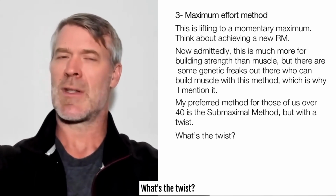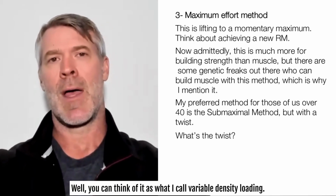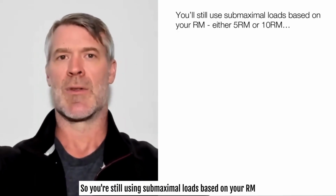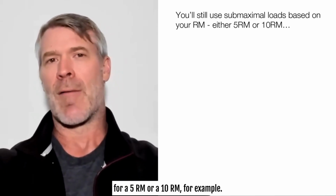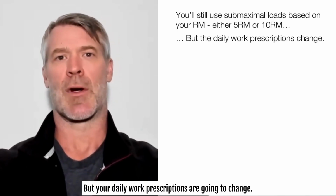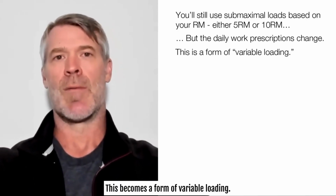But my preferred method for those of us over 40 is the submaximal method, but with a twist. What's the twist? Well, you can think of it as what I call variable density loading. So you're still using submaximal loads based on your RM, a 5 RM or a 10 RM, for example, but your daily work prescriptions are going to change. This becomes a form of variable loading.